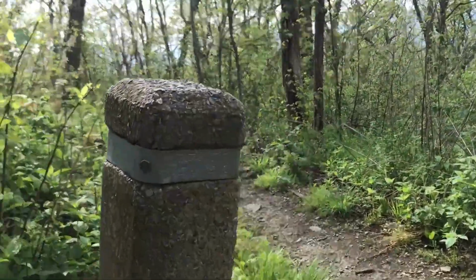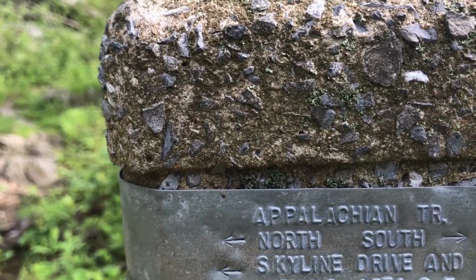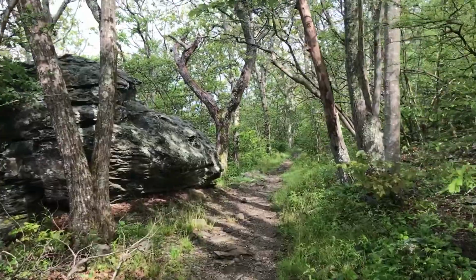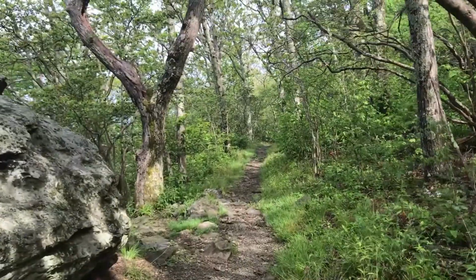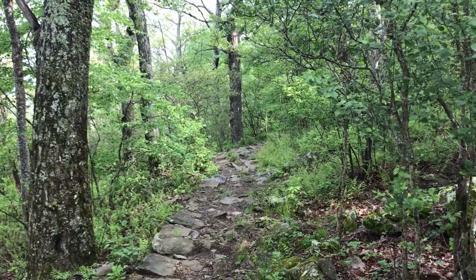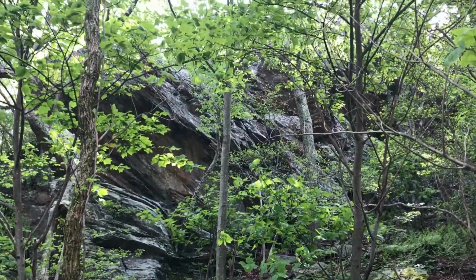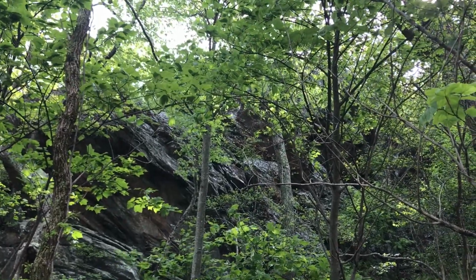Let's see what we've got here. Yeah, that's the direction we came from. Appalachian Trail northbound, looping back to the truck in the parking area. It's hard to tell from down here, but I think we might be right below that 180 degree viewpoint that we were at a few minutes ago.